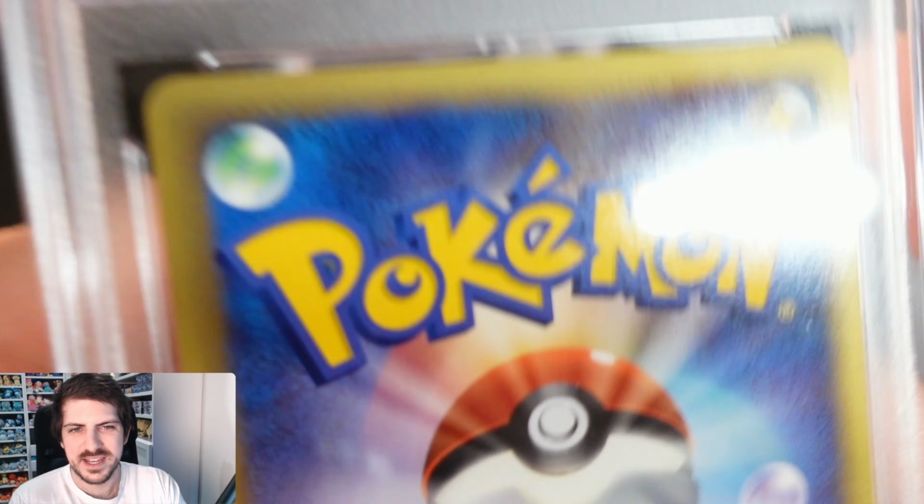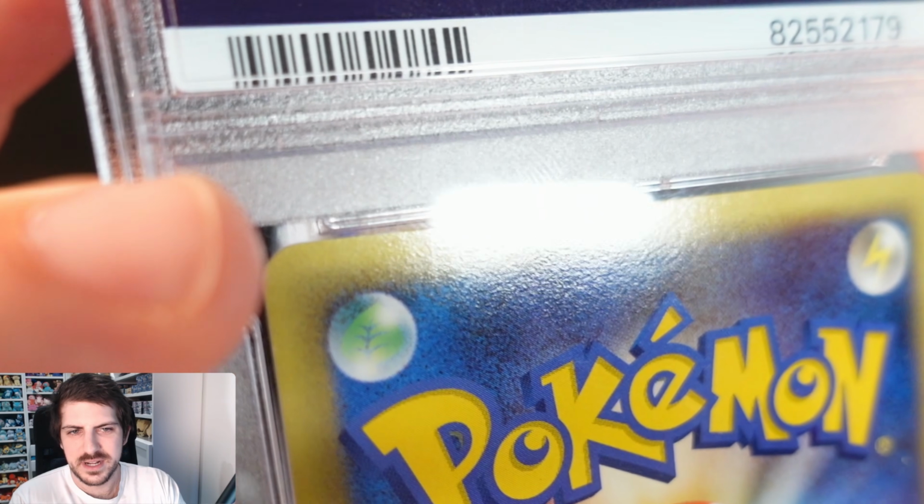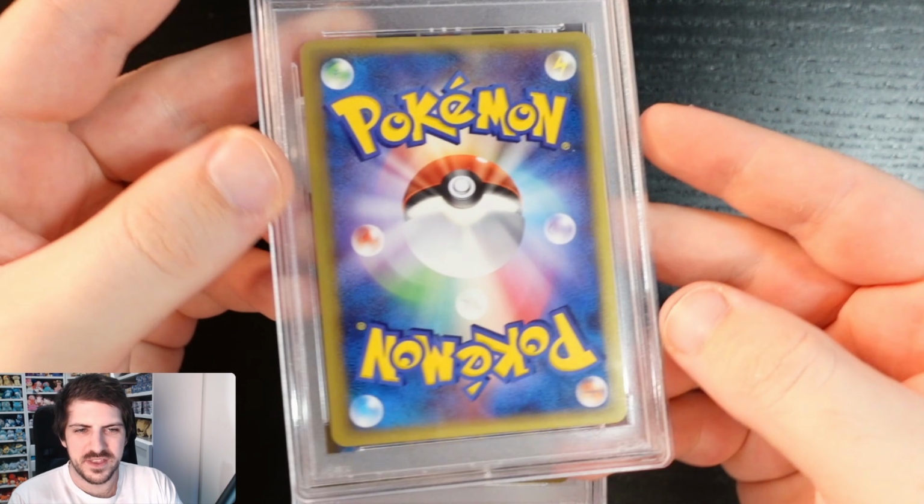This one here, first card running up, I estimated to be a PSA 9. There's a little bit of edge wear in the top left, but other than that, this card was really mint.